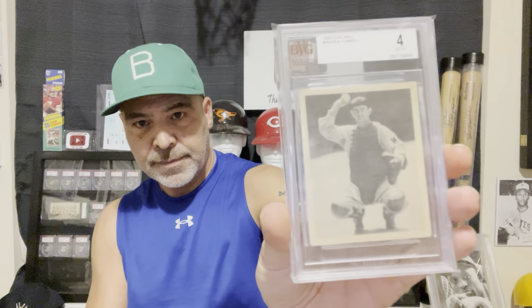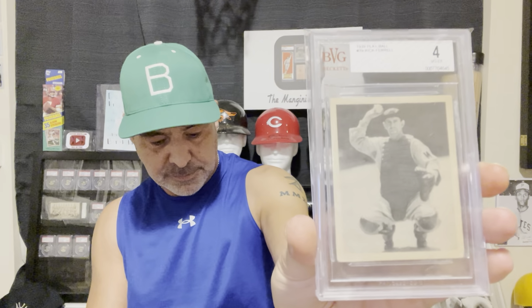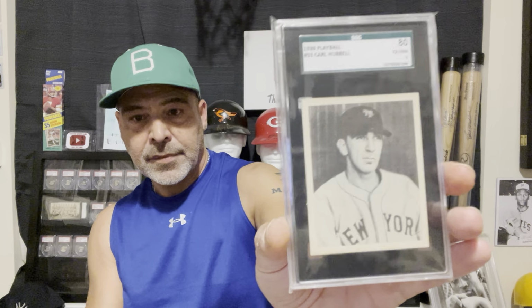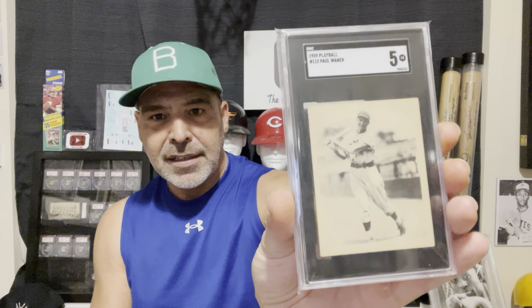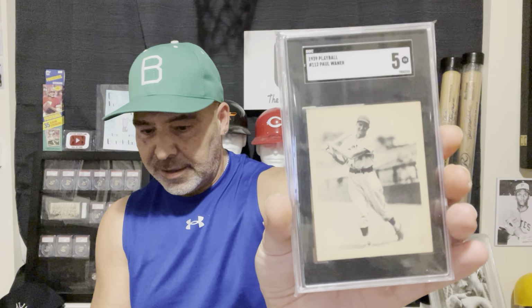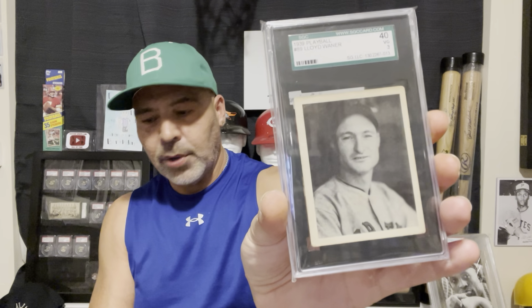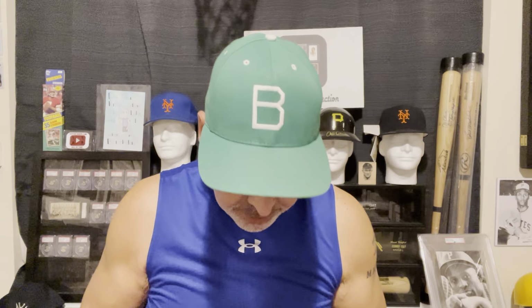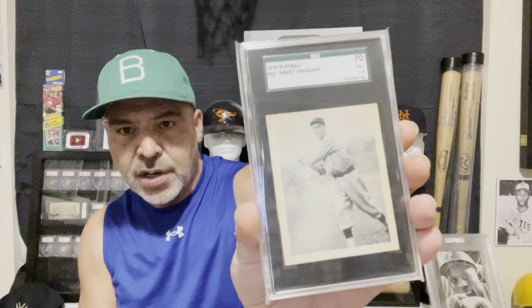And here's Babe Phelps. Rick Ferrell. A beautiful Carl Hubbell. I think this was the first one I ever got from the set. Paul Waner, graded a 5. Had this from a young age. Here's Little Poison, Lloyd Waner. And this is Arky Vaughan. Beautiful card.